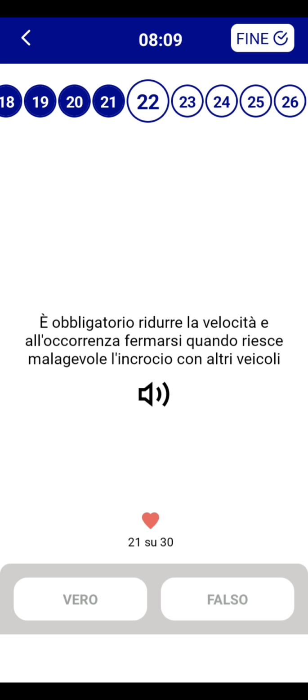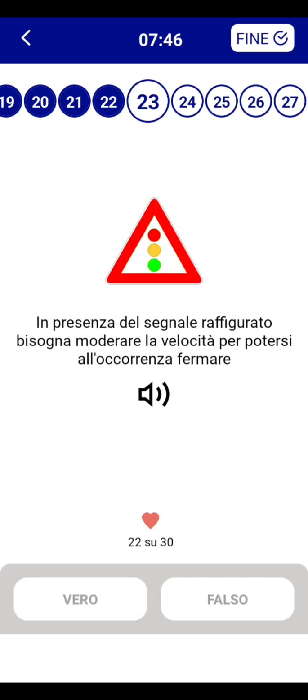Number 22 says, è obbligatorio ridurre la velocità e all'occorrenza fermarsi quando risulta maleggevole all'incrocio con altro veicolo. Yes, you are obliged to reduce your velocity and stop, in case you come across other vehicles in that intersection. The answer is vero. Number 23 said, in presenza del segnale raffigurato bisogna moderare la velocità per potersi all'occorrenza fermare. Yes, it is true, because this is a danger warning sign indicating that in 150 meters you have a traffic light.